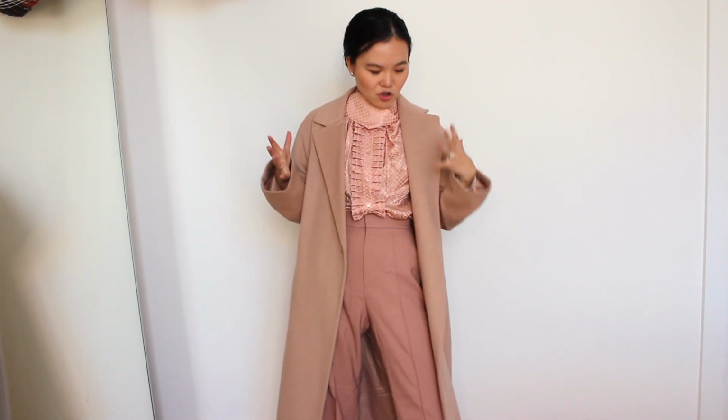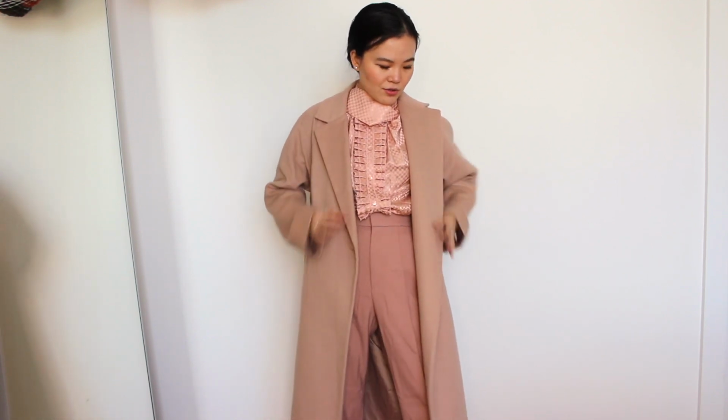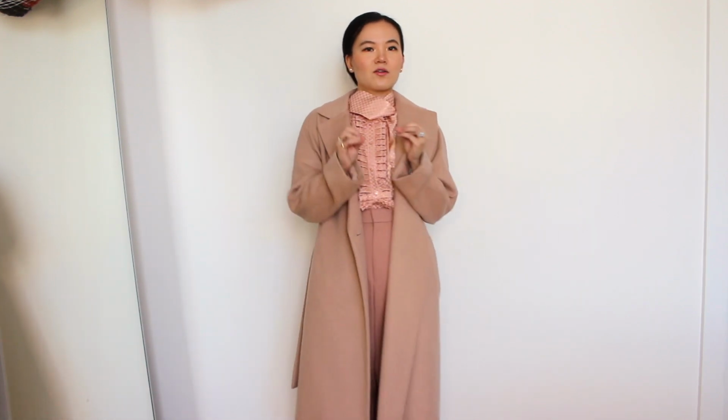You would think it's a crazy idea to literally wear head to toe pink, but it actually looks really elevated and expensive because I love the contrast of the fabric. So you see the shine of the silk, you see the warmth of the wool, and then you just see the toned downness of, I don't know, this is probably like polyester pants or something. So I really love the little bit of a clash with the materials when you go for tonal outfits like this.